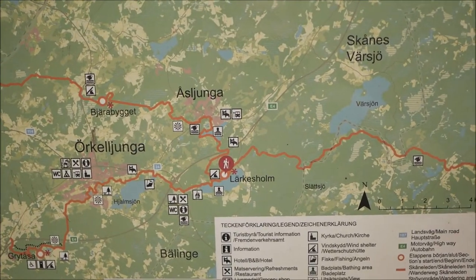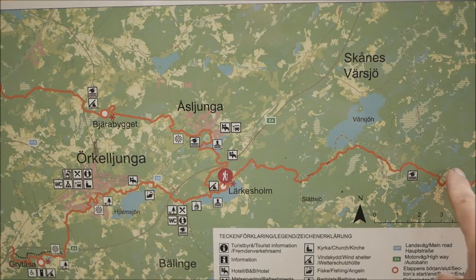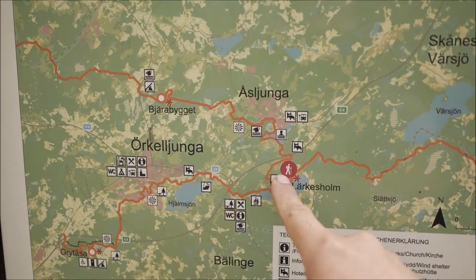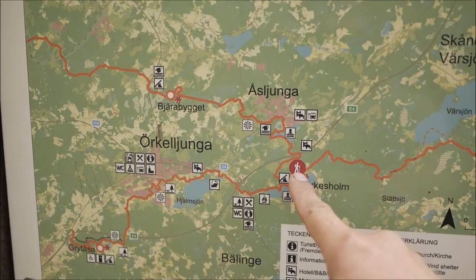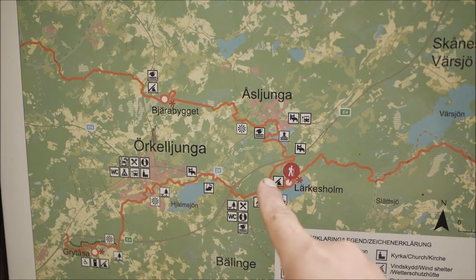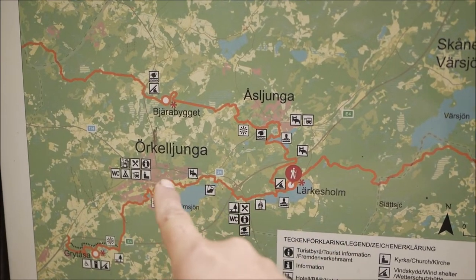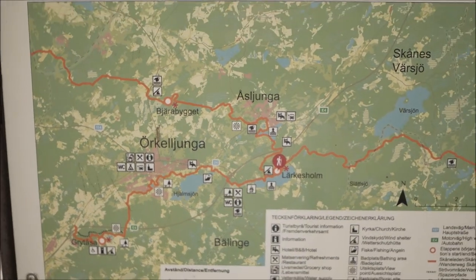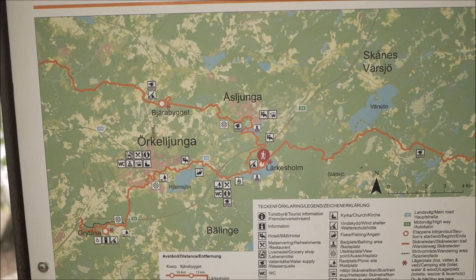We came from here and walked 28 kilometers to this place that we are now. We're sleeping, and then we will only go 8 kilometers to Örkelljunga, where I have my car, and I get back home.